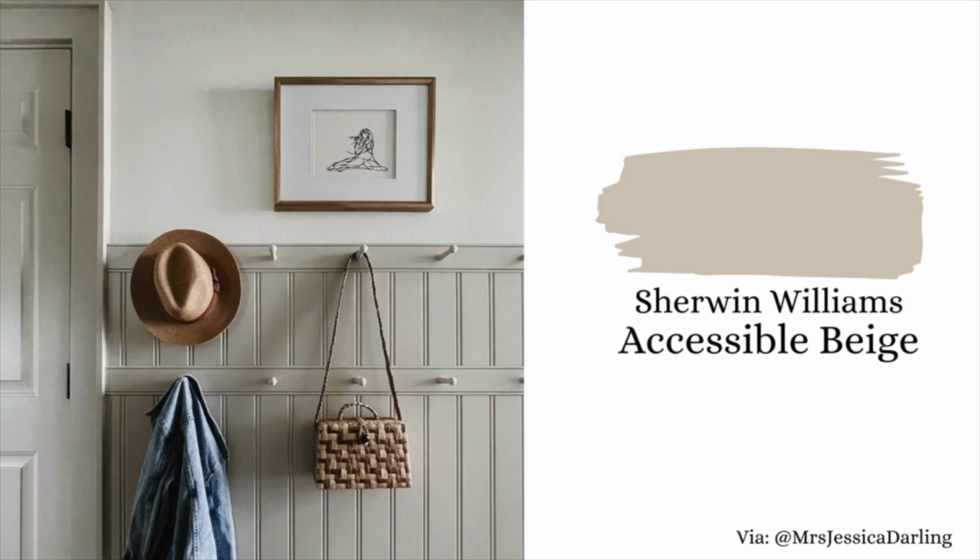Accessible Beige is one of the most popular greige colors on the market. This color has a green undertone, tends to lean more beige than gray, and has an LRV of 58. Now, if you want a light and bright color and don't have a lot of natural light, this color is likely not for you as it does need a good bit of natural light to look its best. Accessible Beige is pretty versatile and it pairs well with warmer off-whites and true white cabinet colors.